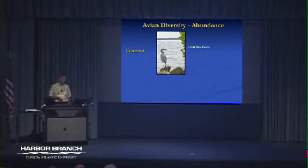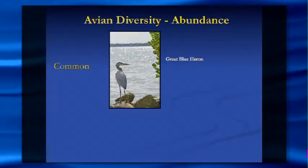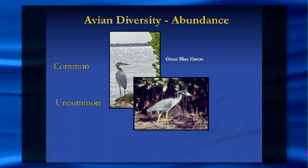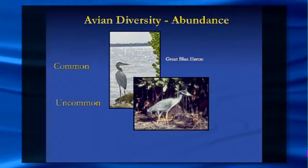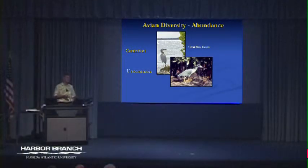Let's talk a little bit about the difference of birds in the IRL as far as their abundance goes. Certainly there are very common birds like the great blue heron. There are species that are a little bit less common or uncommon, like the yellow-crowned night heron. And it might be that, although their numbers aren't as high as great blue herons, they have very secretive habitat, often kind of skulking around down there under the mangroves, and they are night herons. They feed at night, so they're often not out in obvious locations during the daytime.